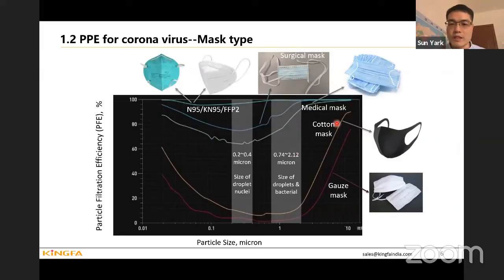Then we need to choose a medical mask or surgical mask. In my hand, this is a medical mask. This mask can prove the PFE is about 80%. So that means 80% of particles can be prevented by this mask. And then we also have the folded N95 mask or KN95 or FFP2. This mask is more useful because the particle filtration efficiency is above 95%. Most of these particles cannot come into the mouth.